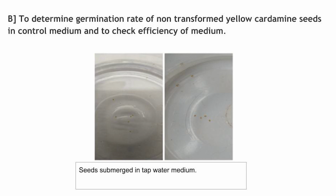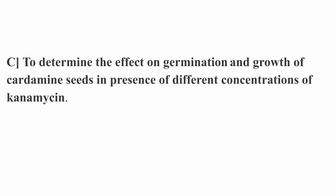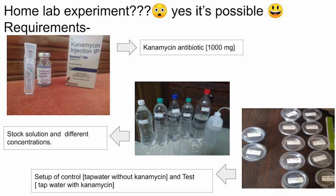But how could you do this experiment at your home during this lockdown? Why not at home? What exactly is needed for germination? A container, water, and of course cardamine seeds. Let's try this out. For this, I will need kanamycin antibiotic at different concentrations, tap water, and non-transformed seeds.